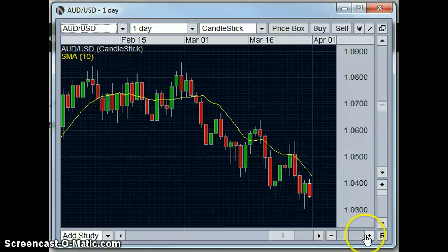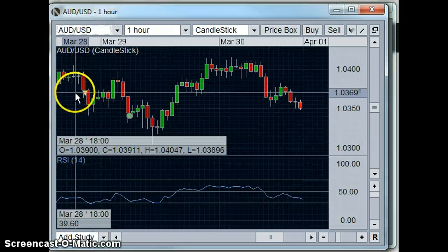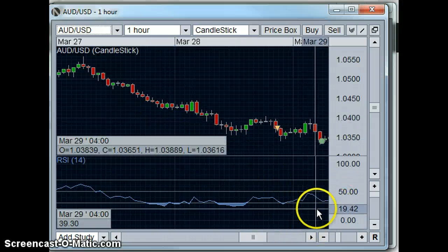So there were lots of downward trades in the Aussie. Unfortunately, I think I was only able to make one. Let me just take a look. Here's the Aussie. Yeah, I was only able to make one because I couldn't catch any of these trades, as I was distracted with some other stuff in BK.